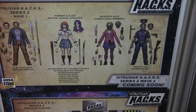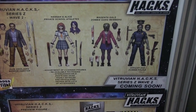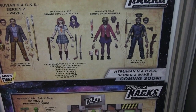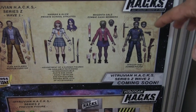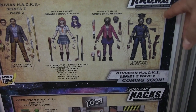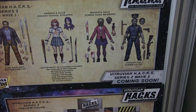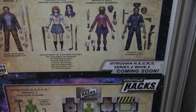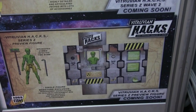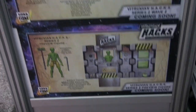Our Hannah and Alice are private school athletes. Our Magenta Gals is a gang that all got turned into zombies at the same time, and they still roam around together. Our Officer Zed, an undead police officer who carries his rusty weapons, but he doesn't really know what to do with them anymore. And they no longer work. And then there's some more artwork for our kickoff figure, our irradiated undead.